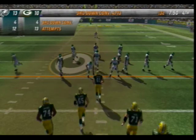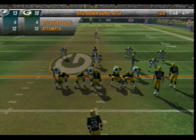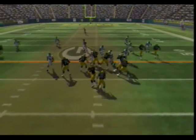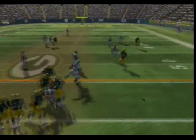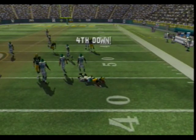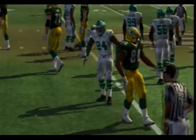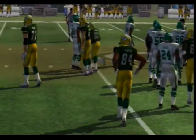Here's a look at the third down success rate of each team. The Eagles come out in a dime package. Throwing. It's caught. Walker caught it short of the first down marker. No gain on the play.